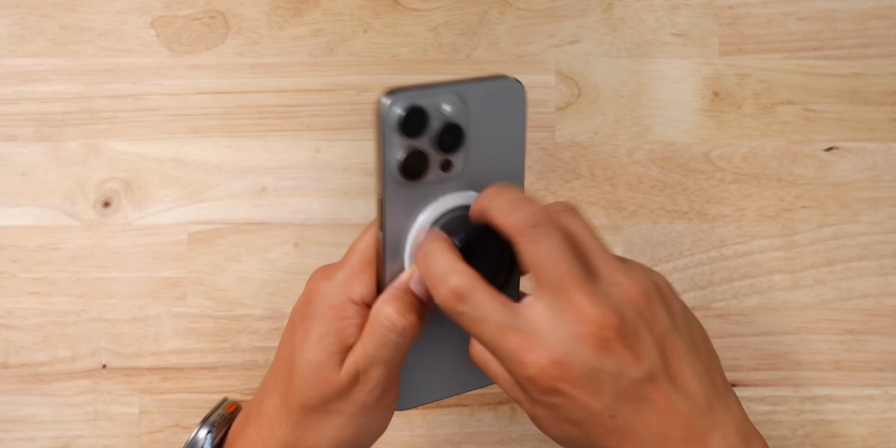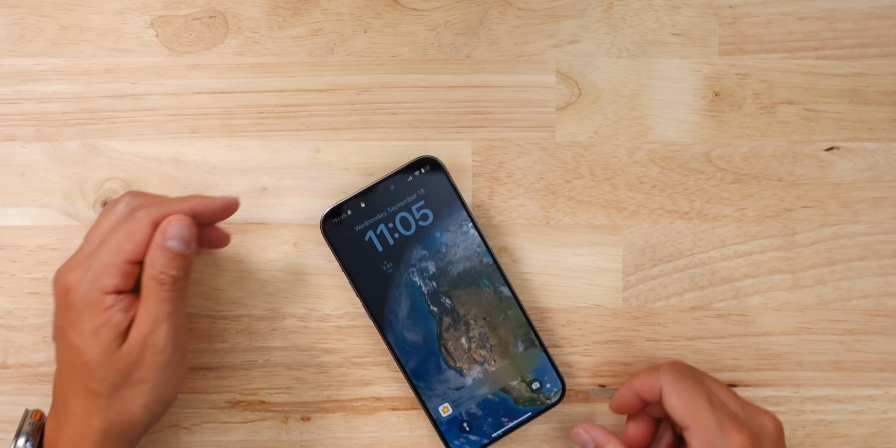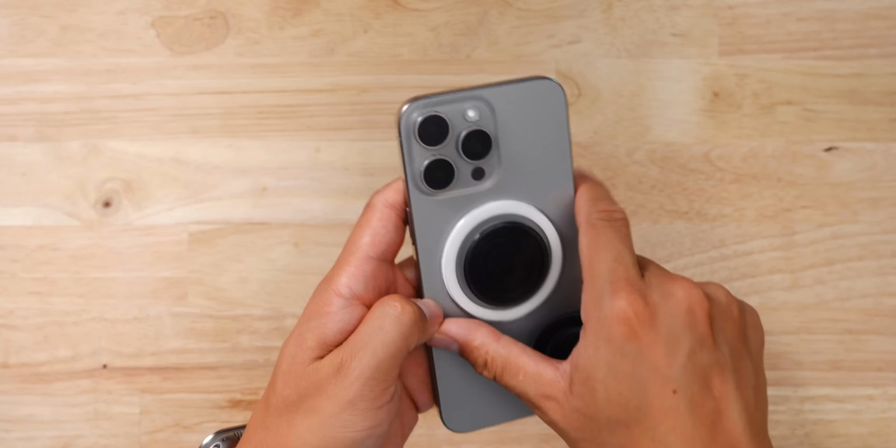It has one of the strongest magnets out of the 40-plus grips I've tested, and because it's a PopSocket, you can customize it how you want. Also acts as a stand in landscape mode. Portrait mode is kind of useless. Now my biggest grievance with this product is that it doesn't sit flat, as you just saw. This thing's awesome as a fidget spinner, but trying to tap your iPhone with it, this is the safe bet.